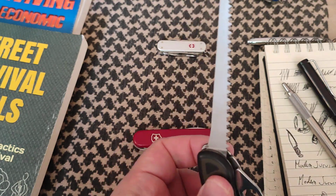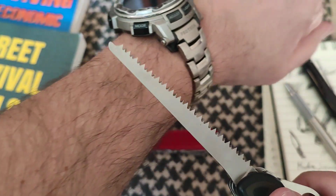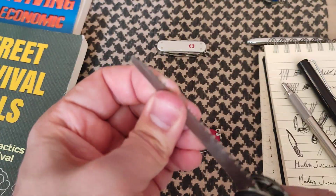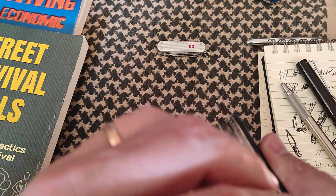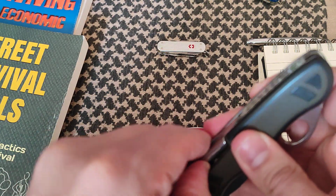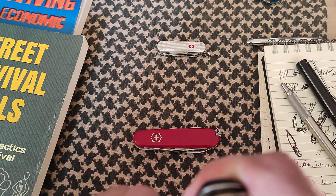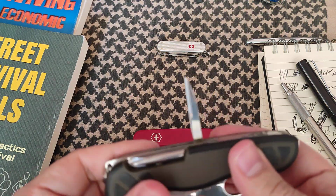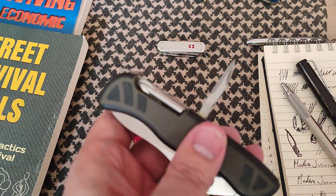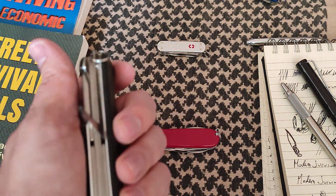This saw will cut anything that is about this size. So yeah, like wrist size and maybe even bigger branches. You can cut it very easily with this. It is super efficient when cutting. Then you have your Phillips screwdriver, and you have your all important and often necessary punch or awl for a number of woodworking things, or drilling through plastic, or anything you need to make a hole on. This will do very well, very nicely.